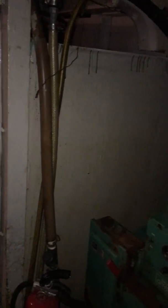The vessel has, if I did my measurements correct, they're odd shaped tanks, 4 tanks, approximately total of 1,800 gallons. I've heard 3,000 gallons. The survey said 2,000 gallons. I don't know what that sound is. I believe it's a bilge pump.